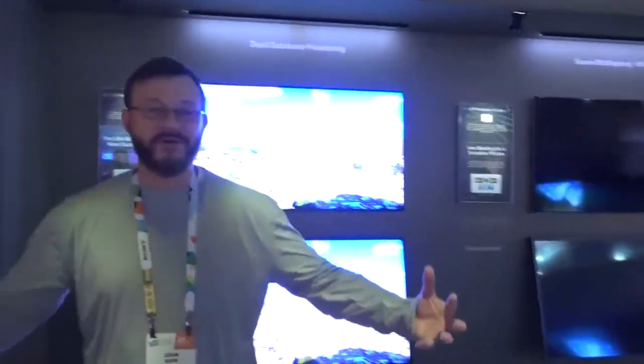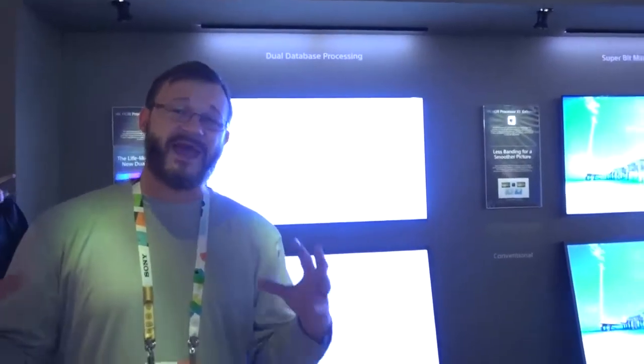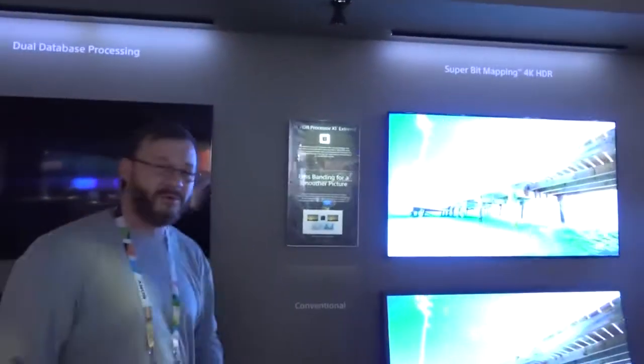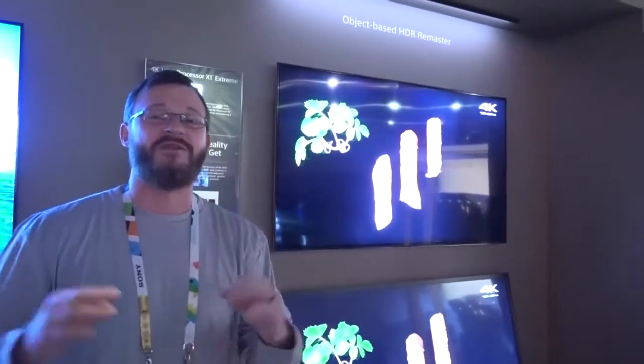So welcome guys, over here we're talking about the X1 Extreme processor and the three main pieces that we do that nobody else does. First off, we have the dual database processing. So that basically means that we have a dedicated processor to take out the noise and a dedicated processor to make that sharpness and that clarity as good as it can be. Number two is super bitmapping. We've all seen those bad lines. We don't have the bad lines, we've got this processor, right? Last but not least is object-based HDR remastering, which means that everything you watch on our HDR TV is going to look as close to HDR as possible. Thanks, guys. You guys have a great day.